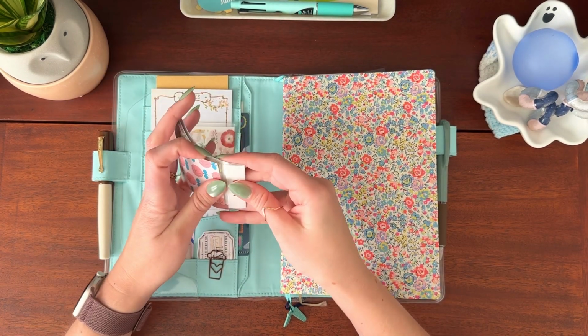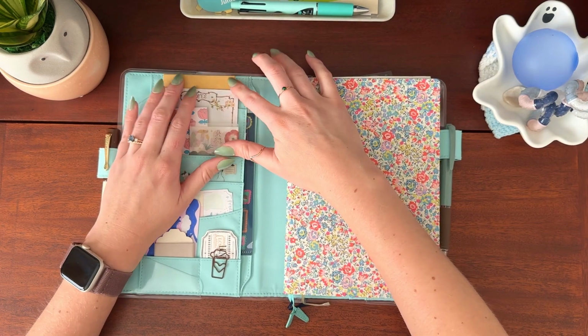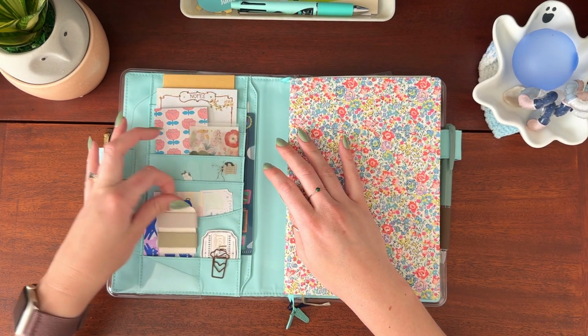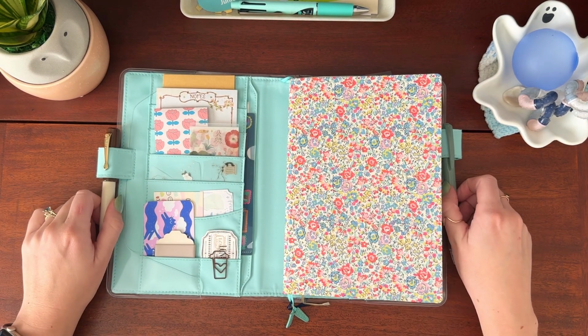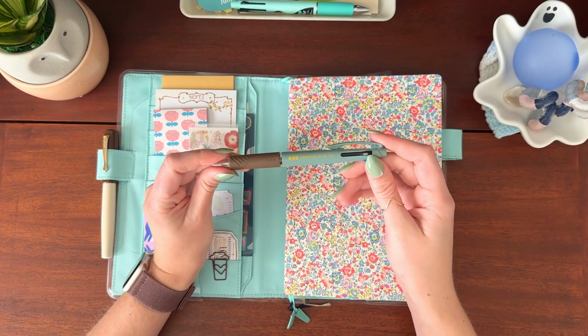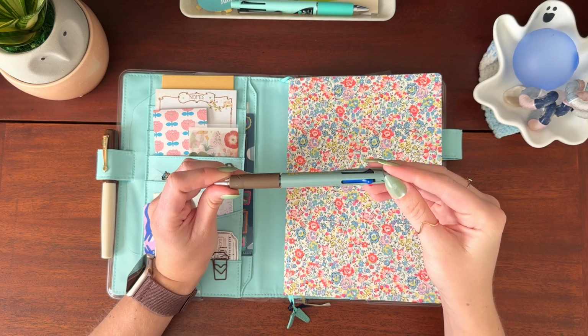Kita tapes, washi tape samples, sticky notes, business cards. This is a little washi tape sample that fits right here. And yeah, I keep two pens here. This is the freebie pen from 2024. I have cracked mine, which is a little bit sad.